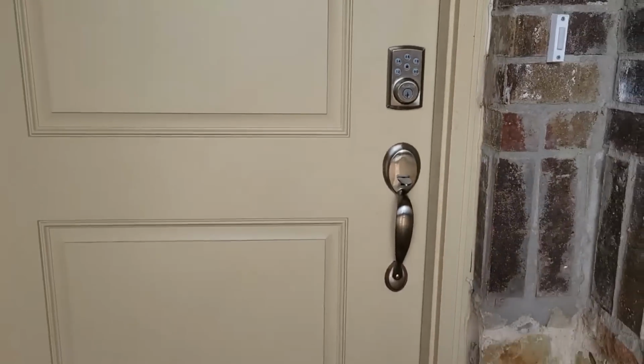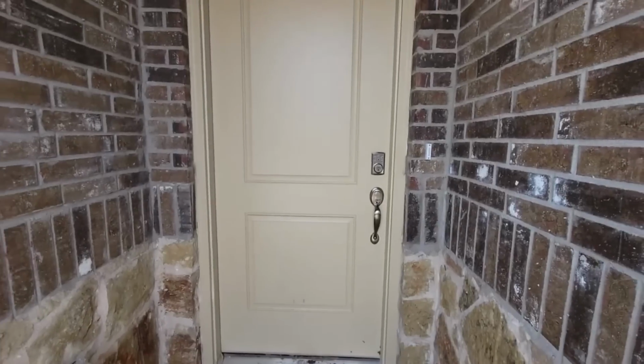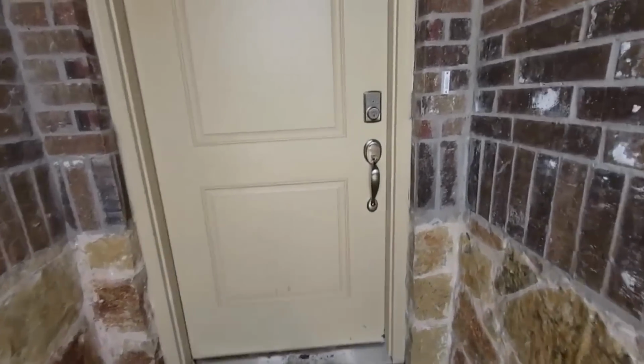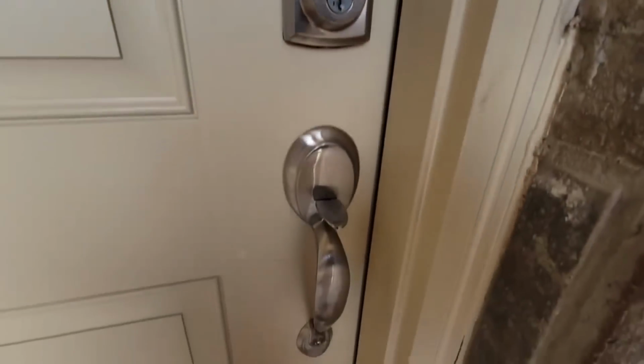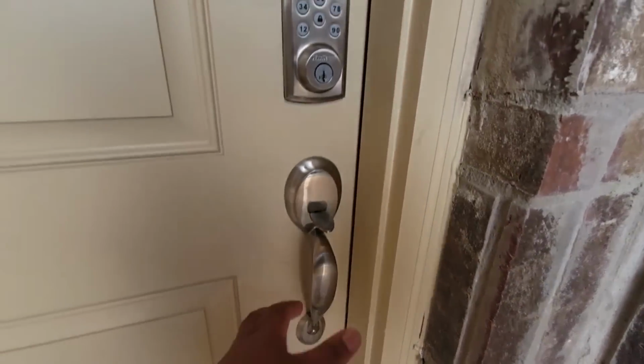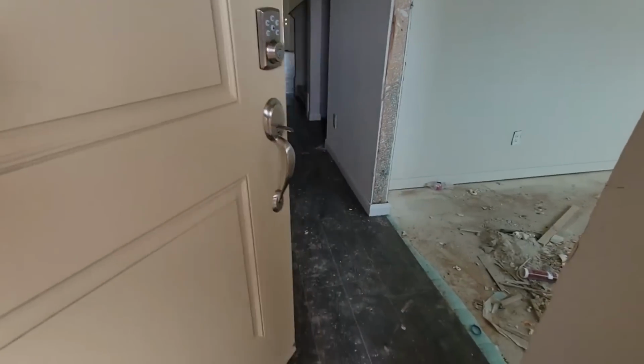Now you can see this is what we have. The lock. Lock is already there. Here we go. So let's go inside and see how things are from inside.